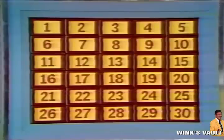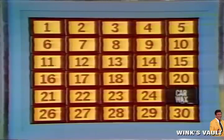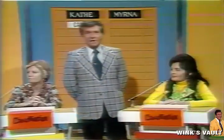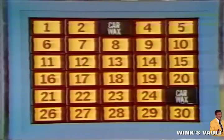Now let's see if Kathy can do some business. 25. And 3. There you go. Head start item, car wax. The first prize of this game goes up on Kathy's side of the board, and here are the first two parts of this puzzle.